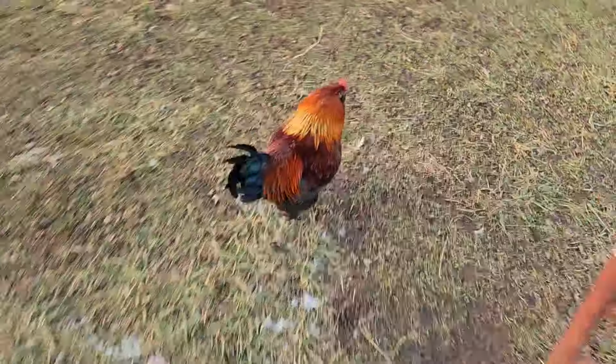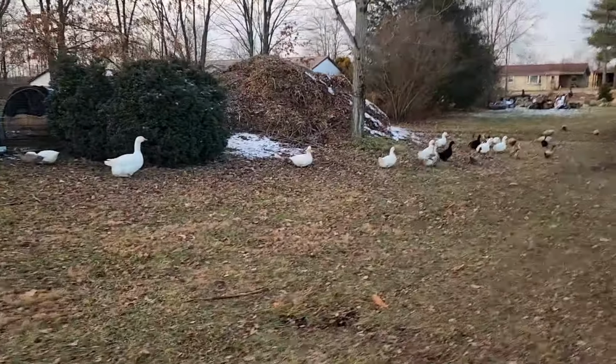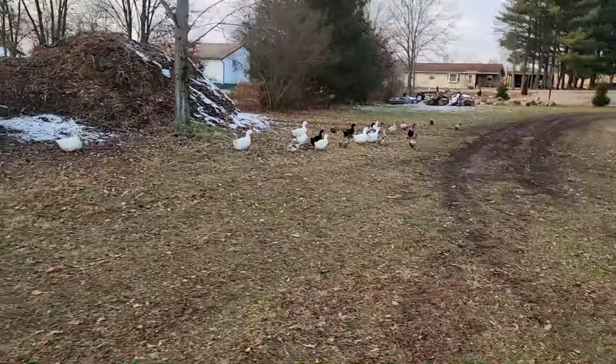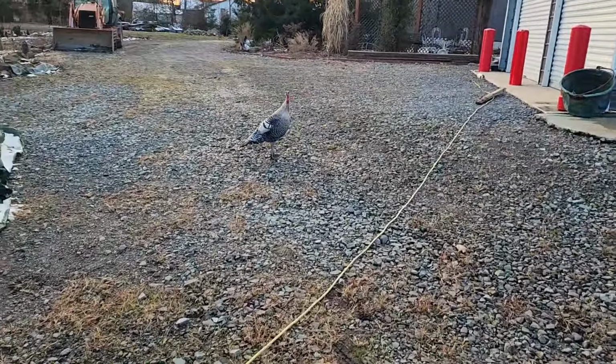I'm coming out, Piper. Rufio, you gonna help split? Nope. Mumbles, you keep your flock safe, girl. You stay with them. Oh, Piper, you are gonna help. Today we're bringing the home into Homestead. Most videos were out at the barn, but today I need to get some firewood split. Piper, pull the pin.